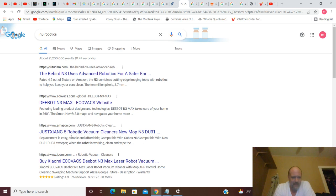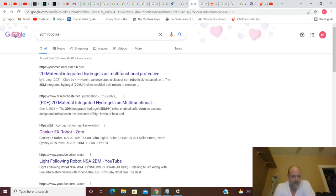N3 down here, you got another robot vacuum cleaner. And there's your N3. A laser robot vacuum cleaner. So there's another robot vacuum cleaner. Now we're going to move on from that though and go to 2DM.